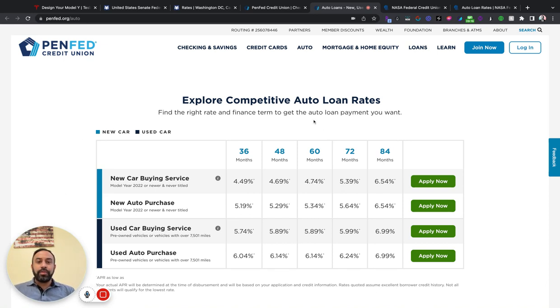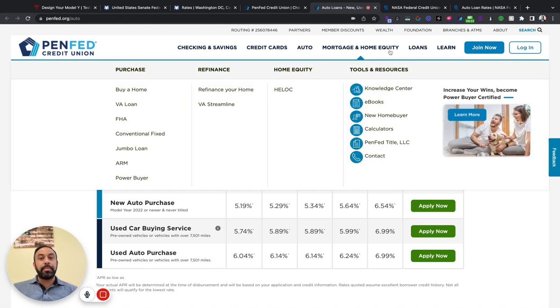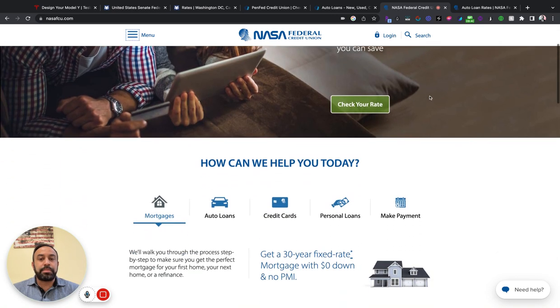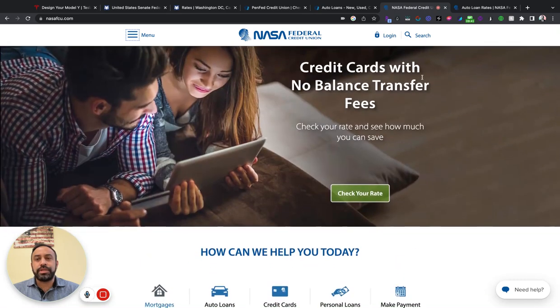All right, the final one that I came across that doesn't have too many hoops to jump through to become a member is NASA Federal Credit Union. Again, this is just something that appeared on my news feed while I was looking for banks and credit unions that I can apply to. And yeah, I've never heard of NASA Federal Credit Union. There are membership restrictions to people who work with NASA or in certain industries.